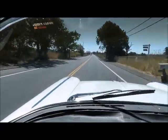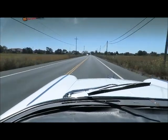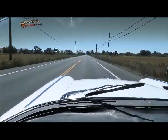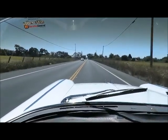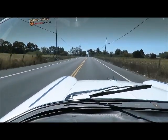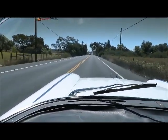The glass is in really nice shape. The chrome is just beautiful all around the car. The steering wheel is in beautiful condition. It's not cracked or beat up. So it's just overall a very, very nice Series 75 Fleetwood that I think any collector would be super happy to have.